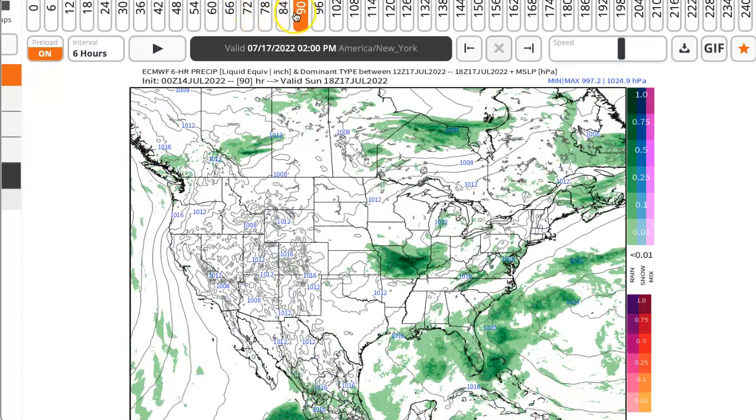On Sunday, look for a stationary boundary, once again, producing the threat for a few isolated showers and thunderstorms. Other than that, scattered cloud cover is expected, with low temperatures ranging from the mid to upper 60s over the interior and upper 60s to lower 70s along the coast. High temperatures will range from the lower to mid 80s along the immediate coast, mid to upper 80s over the interior, and mid to upper 80s in the Delaware River Valley.